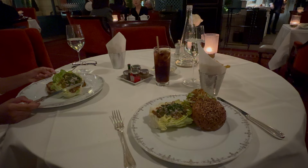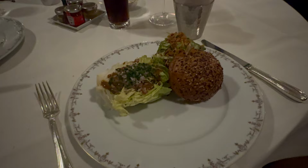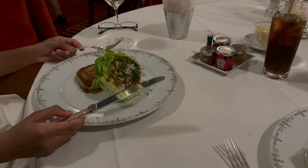So we've gone for the Ritz burger and a croque monsieur. So this is the Ritz burger. And croque monsieur. All right.